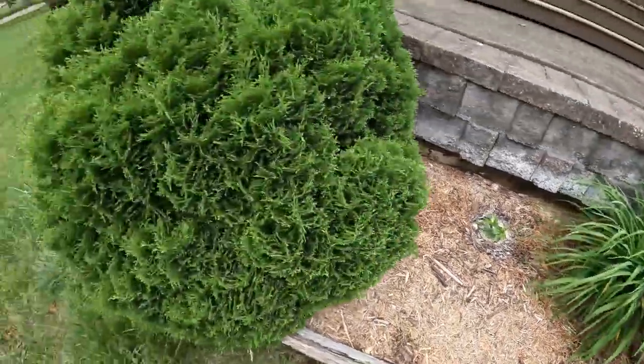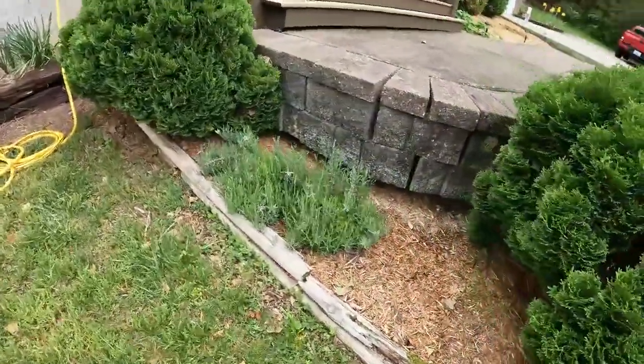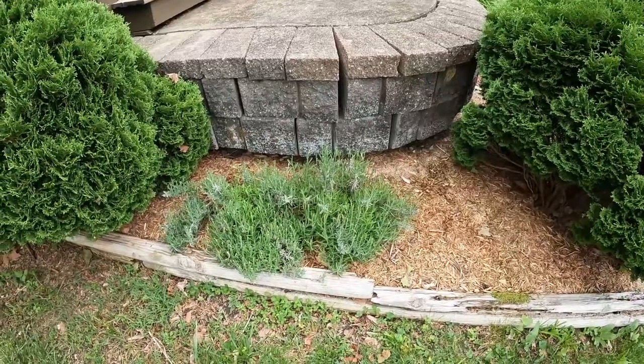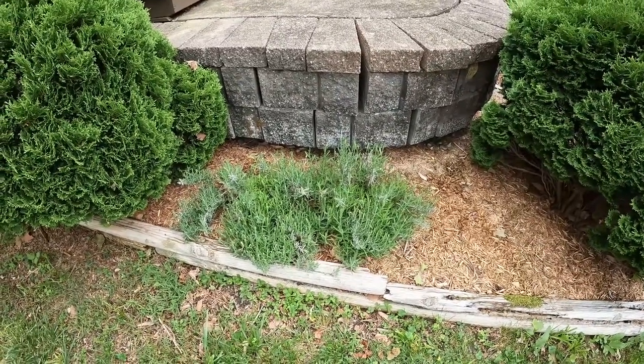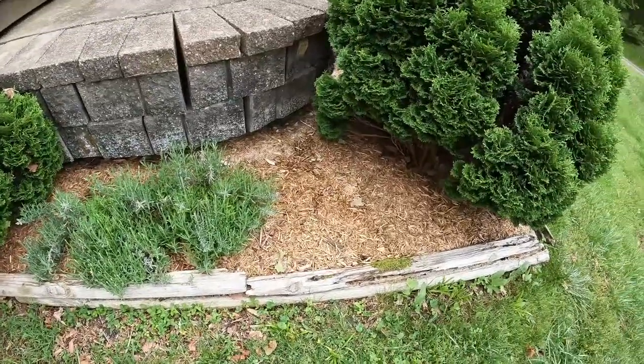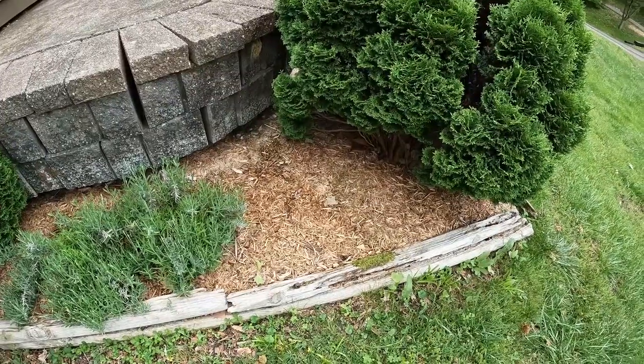Seems to be at least slowing them down, so our plant's surviving, but they are under attack. We've got a little herb situation going on here. We got some lavender that we had seeded a couple years back. Actually, we're trying to propagate that. We got a cutting of it we took so we could fill in that little gap right there.